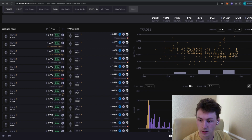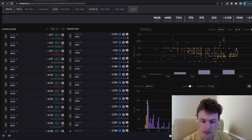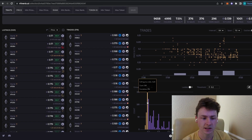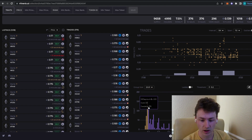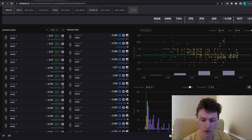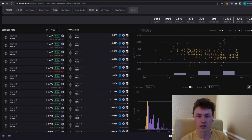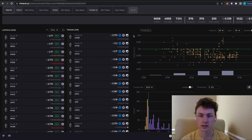It's slowly picking up. There is 243 to get to 0.2. The floor is 0.17 at the moment, so that is pretty thick. I do think it's possible, if this volume stays at where it's at, we can definitely break through that wall, but this volume's gonna have to stay pretty consistent. The collection isn't fully sold out yet either. I think once this sells out, there will be a lot of FOMO kicking in, and more people will come to buy on the secondary.